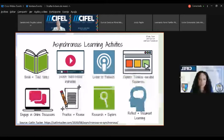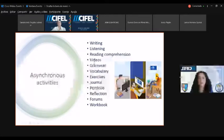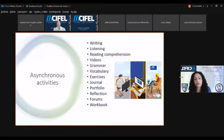So again, we have the asynchronous learning activities. They can be these ones that we have here, like writing, listening, reading comprehension, videos, grammar, vocabulary, exercises, journals, portfolio reflection, forum participation, and workbook. These are some examples of the things that students can do on their own in a very autonomous way, plus the instruction through readings or videos or exercises, okay? Prior practice before they come to class.